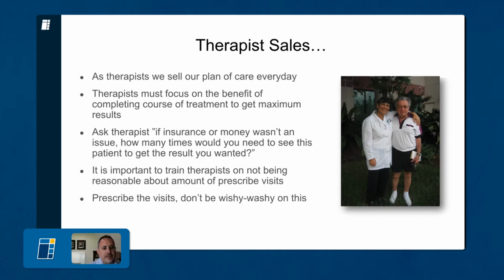And the other thing is, it's important to train the therapist on not being reasonable about the amount of prescribed visits here. So again, this is where you might have had the situations where the therapist is going into agreement with the patient, like the patient saying, hey, I just can't afford this. How about if I come in once a week? And they're like, you know what? We'll make that work, right?